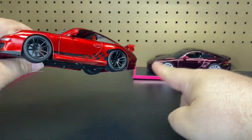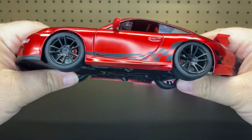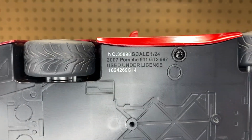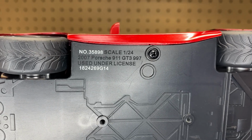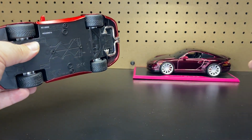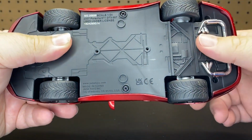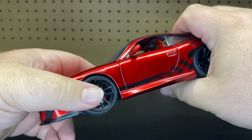So in this wave, they actually gave us 2 Porsches, which is pretty cool, 2 different versions. So out of the 2, I like this one the best. But here we are, item number 35898, and this one is the 2007 Porsche 911 GT3 997. So that one was a GT3 RS, and this one is just the GT3. So a little bit difference in body style.